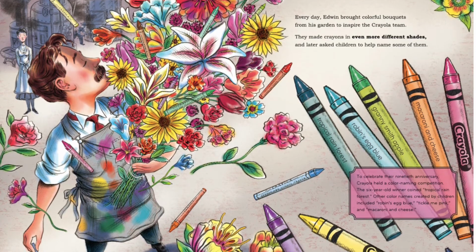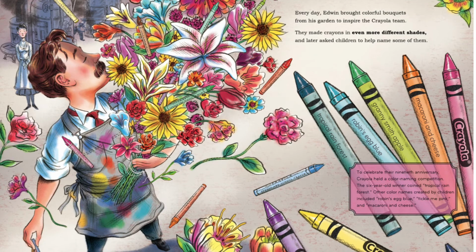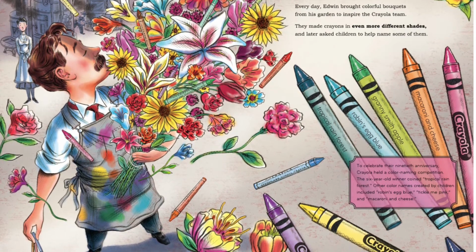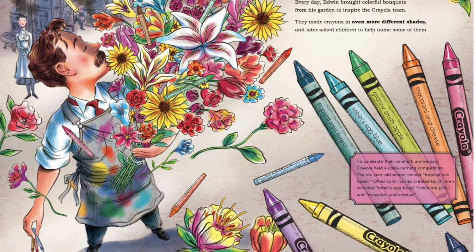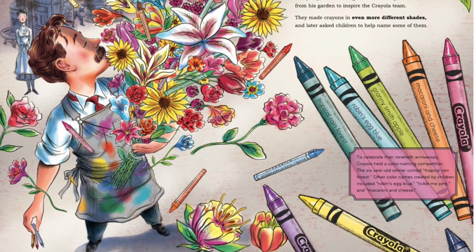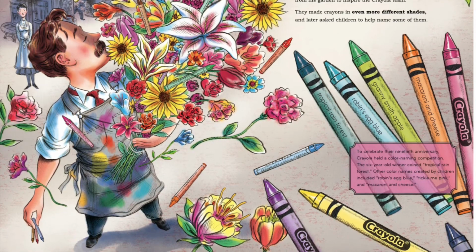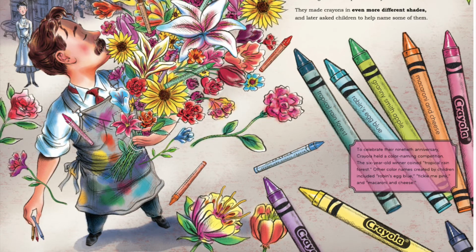To celebrate their 50th anniversary, Crayola had a color naming competition. The 6-year-old winner coined Tropical Rainforest. Other cool names created by children included Robin's Egg Blue, Tickle Me Pink, and Macaroni and Cheese. That's hilarious. Okay, I thought Crayola invented these and made these silly names, and I was like, how did they make these silly names? I don't know, but this story told me that kids tell the Crayola people the names that they want.